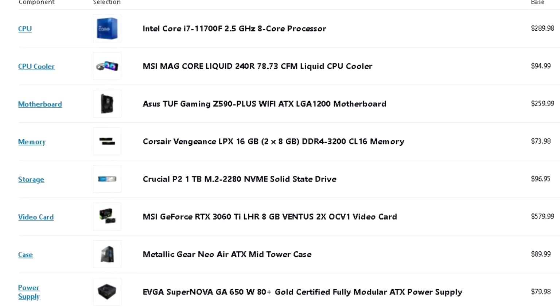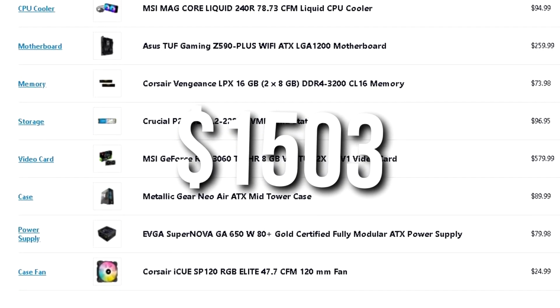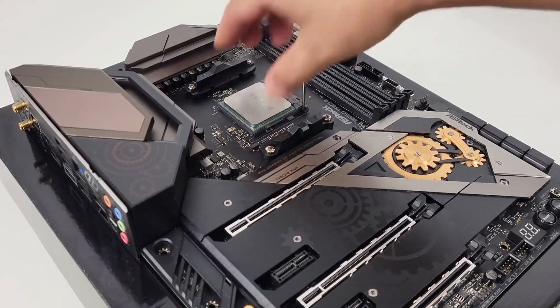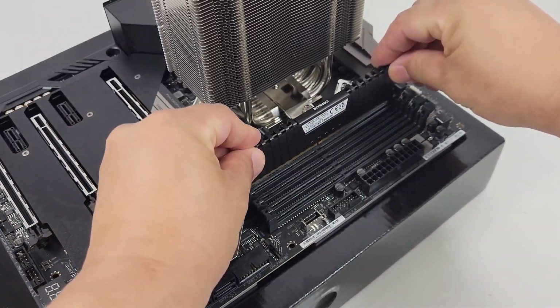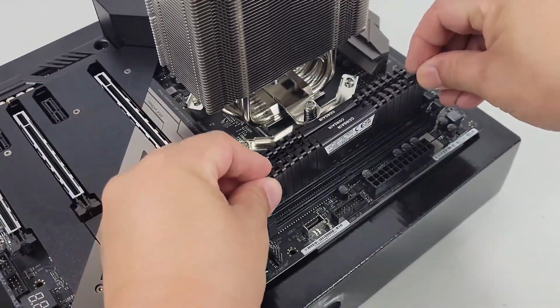Now, if we compare it with the PC build, it's almost the same price. You end up paying $1,503 for a PC build, so they are basically building this whole gaming desktop for free. So you have the two options. If you want to build it by yourself, it's going to cost you the same, and if you don't want to build it by yourself, you're not going to pay any extras for someone to build it for you, because Skytech is going to do it for you.